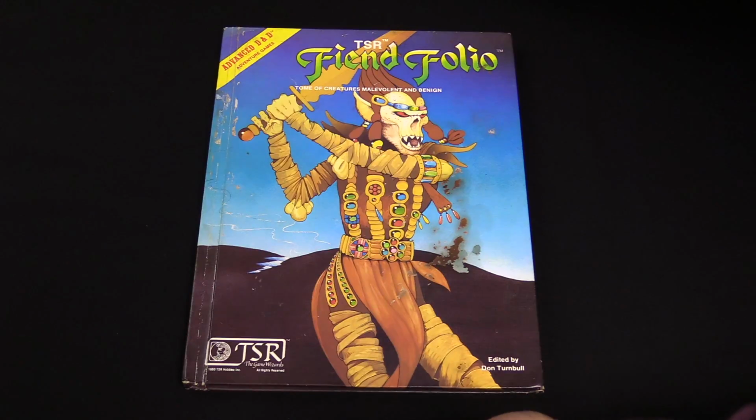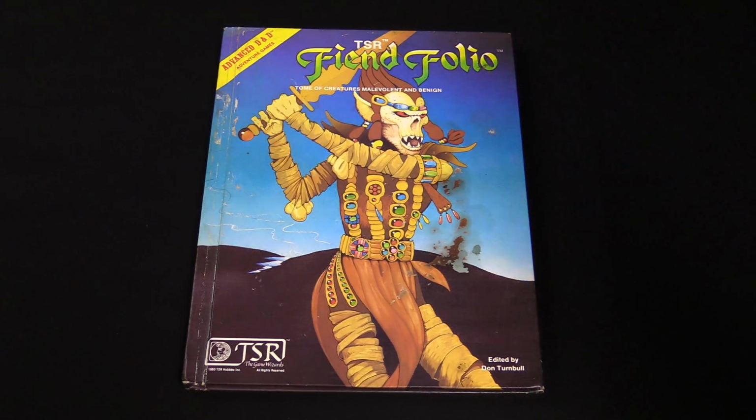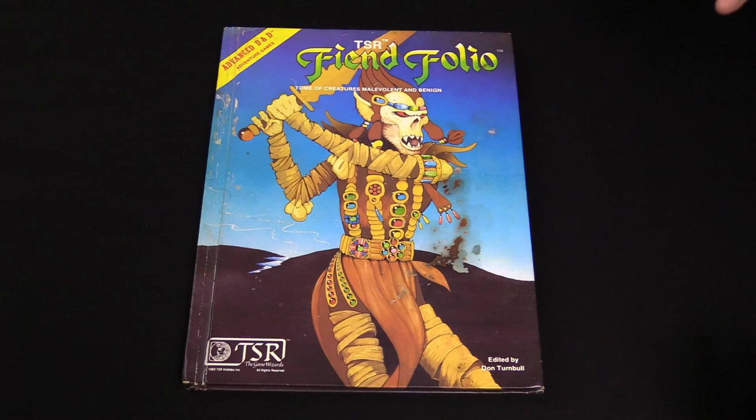This is the Fiend Folio for AD&D. We're back with the retro corner. Yeah, we're going back into the first edition days. So the Fiend Folio is a glorious book. It's probably one of my favorite books from first edition because it is this meeting of fan creativity and Dungeons and Dragons when it's kind of still the wild frontier, and it's awesome. This weird explosion of awesomeness generates a lot of the stuff that is really cool in D&D nowadays.